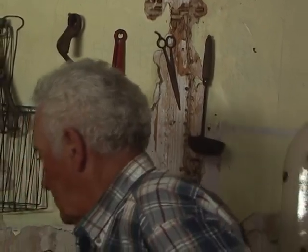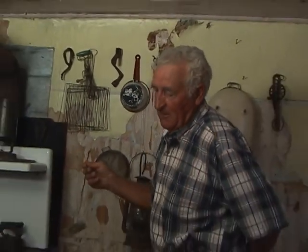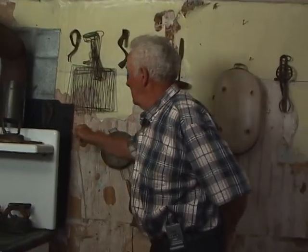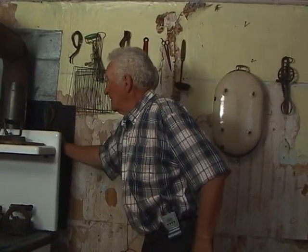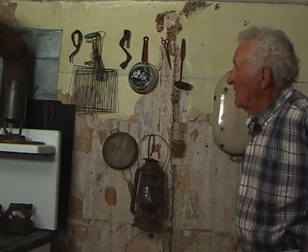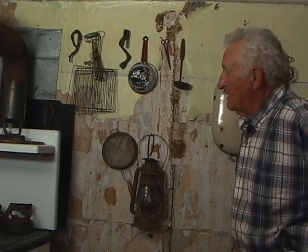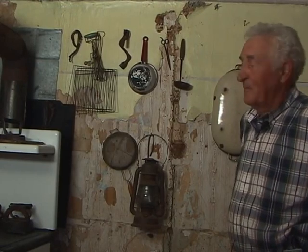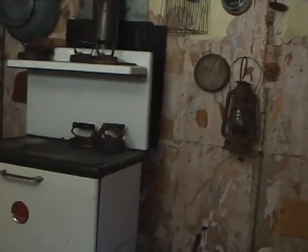This was used to clean out the bottom of your... There's always ashes towards the bottom. And you use that to clean that thing out. Yeah, we came in here a couple of times at Christmas and had started the fire and had some soup on it.